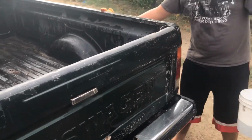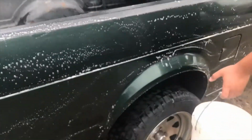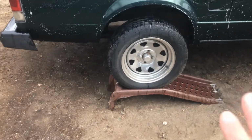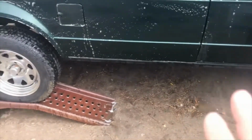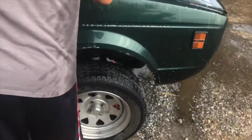Ricky's now just doing a quick touch up with the towel and soap. And I tell you what, man, this is a real good looking truck. I love these rims. I can't wait to put new tires on them and make it look good. Can't wait to get underneath there and start flushing out that tank. And man, it's going to look real nice.